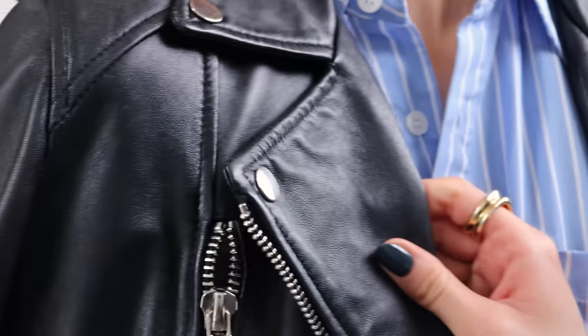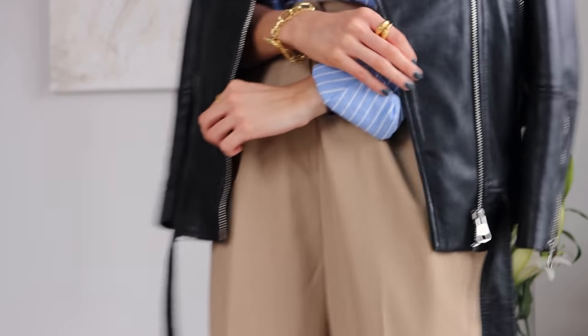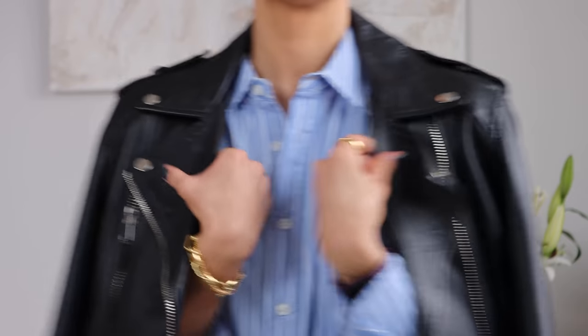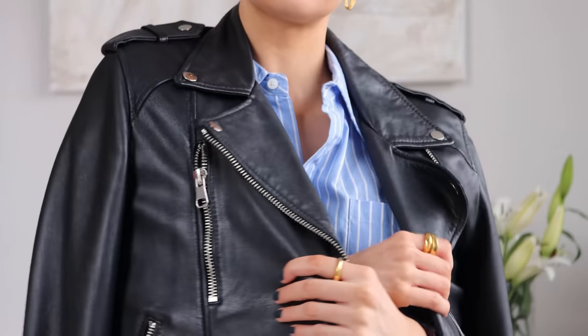And then my final jacket is the leather jacket. This one is my oversized one from Zara, but really easy to just throw on over something. You want to toughen up an outfit a little bit, a summer dress or something a bit more feminine, pop this on and create a bit more of a contrast. Oh, I really like doing that with this jacket. So useful, and like I say, just kind of gives it that edge.